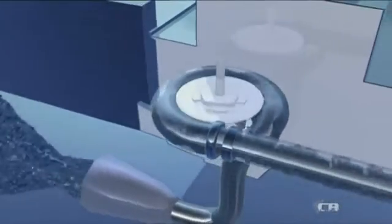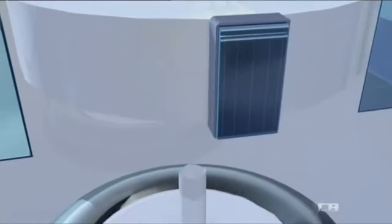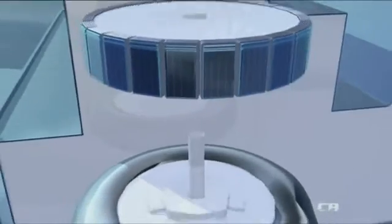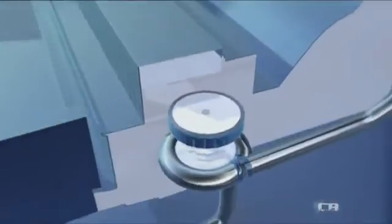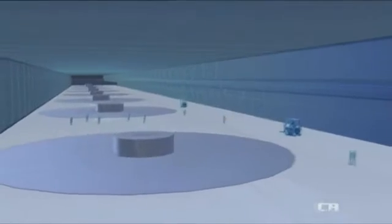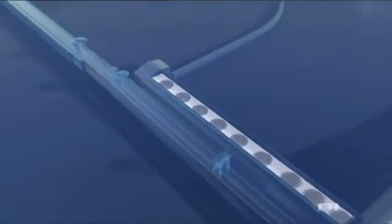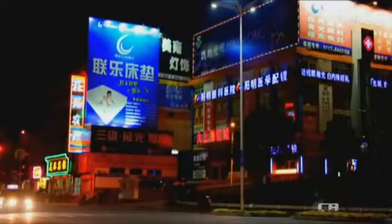This motion is in turn transferred to the rotor of the generator. This is fitted with massive magnets, which move past copper coils in the casing to generate electricity. Just one of these machines makes as much electricity as a small nuclear power plant. All 32 generators together produce enough power for 60 million Chinese.